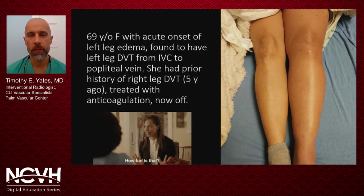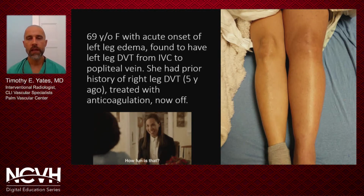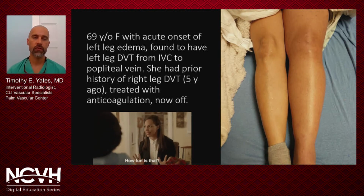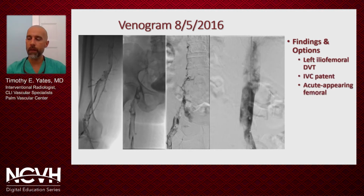So here's a 69-year-old female with acute onset of left lower extremity edema, similarly found to have left leg DVT from the IVC to her popliteal vein. Interestingly, she did have a past history of right-sided DVT, but had been treated appropriately and was now off her anticoagulation. This is her venogram, which demonstrates what looks like relatively acute-appearing femoral and popliteal DVT, but more chronic-appearing iliac and caval segments when we come from below.